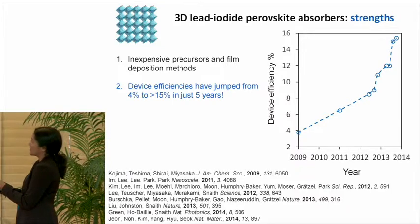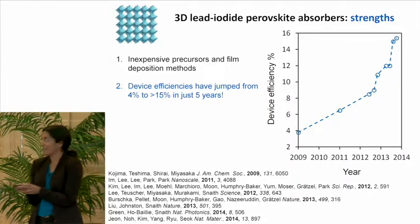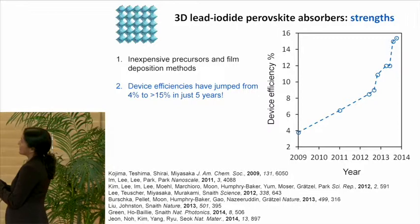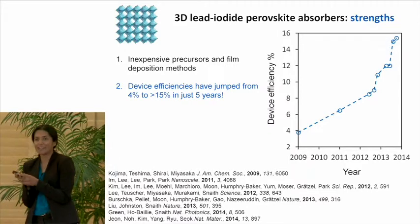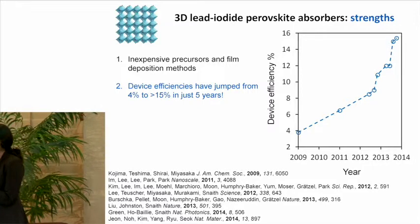And then in just a very short time, these efficiencies got to the point where everybody cared very deeply about these materials. And there's certainly no sign of plateauing, so we can most likely expect further increases in the efficiencies of these materials.